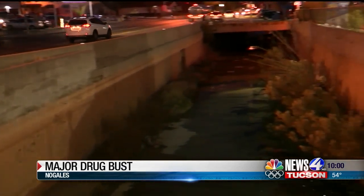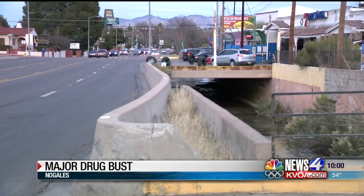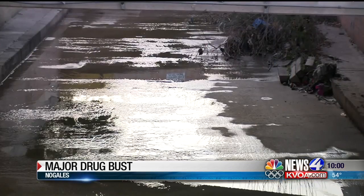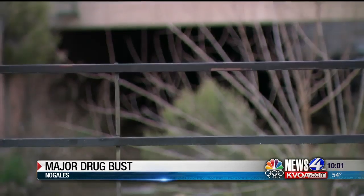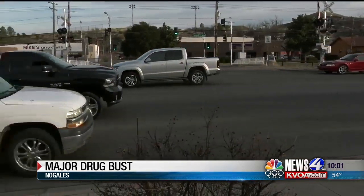This storm drain that runs along Grand Avenue here in Nogales typically collects stormwater from the Sonora side. But Border Patrol says two guys had other ideas, trying to use this tunnel to smuggle more than 150 pounds of meth across the border. Two Mexican nationals face federal drug smuggling charges after a Border Patrol operation reveals they tried to pull 165 pounds of drugs through a storm drain tunnel underneath Grand Avenue, one of the busiest streets in the city.